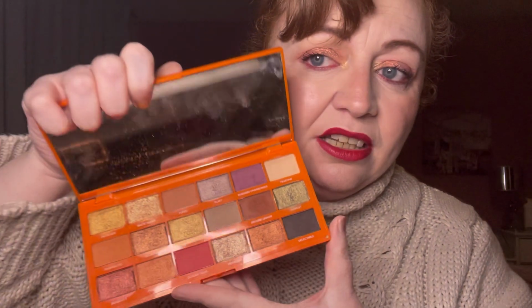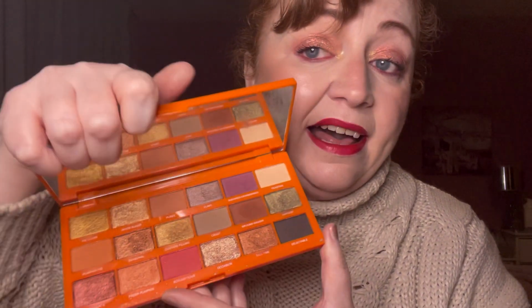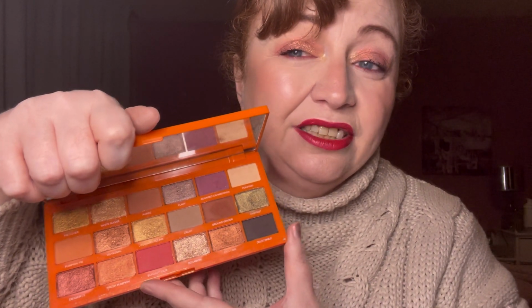First of all, we've got the I Heart Revolution Pumpkin Pie, and it really is stunning. This one does have quite a lot of bronze in it, so that's what it looks like. Very, very warm toned. You can see all the bronze shades, and it also has a few gold shades in it as well. Really enjoyed using this one. I used it last year for the first time, so that's that one.